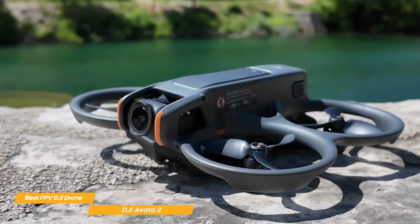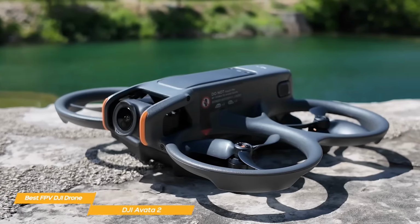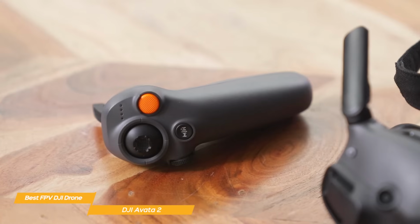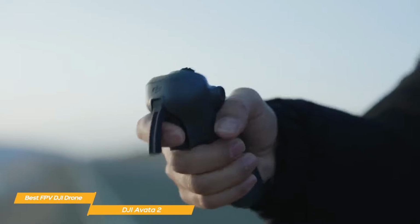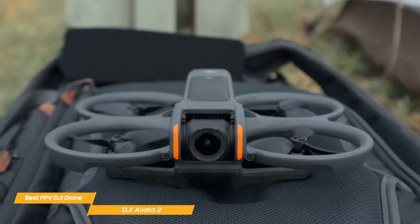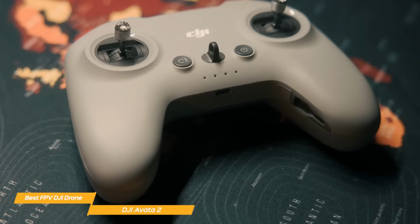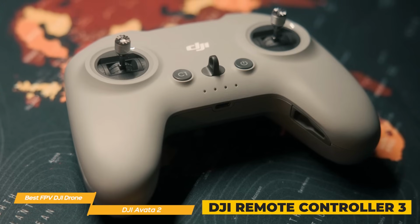The 3 flight modes, normal, sport, and manual, cater to all skill levels. Beginners can start in normal mode using the intuitive DJI Motion Controller 3, which allows for precise and stable flight, with features like obstacle avoidance, return to home, and even a panic button for emergencies. More experienced pilots can switch to sport mode for faster speeds and higher control, or opt for full manual mode with the DJI Remote Controller 3 to perform aerobatics and advanced maneuvers.